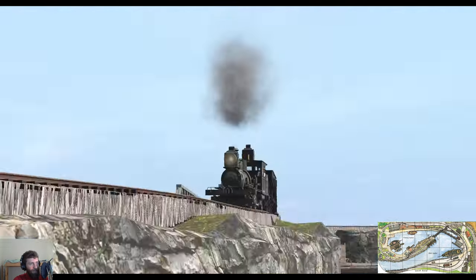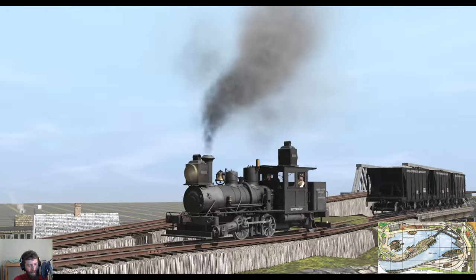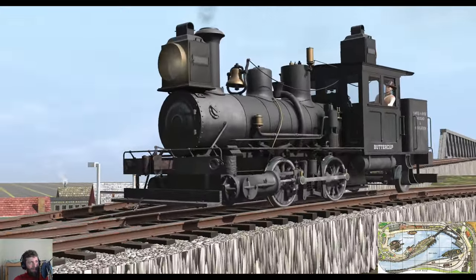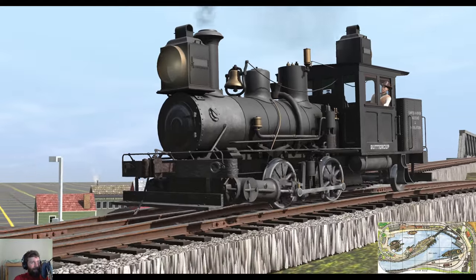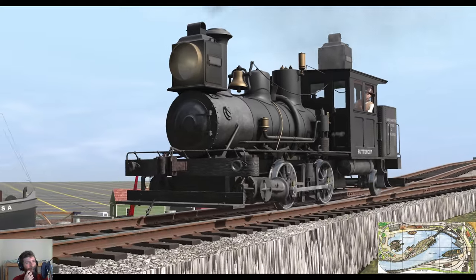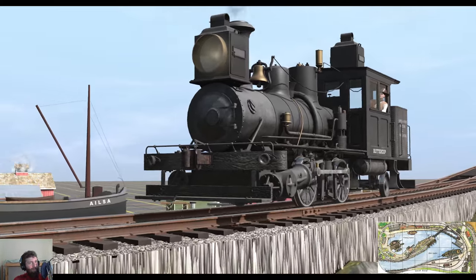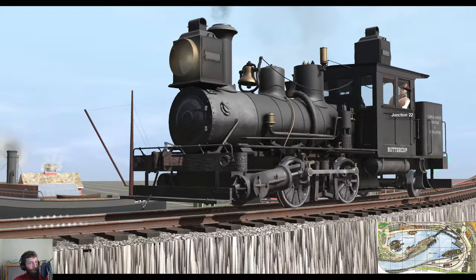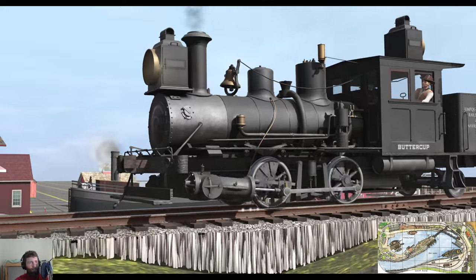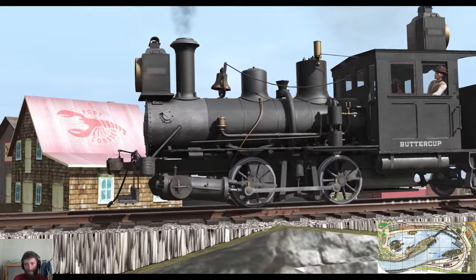While we're going down, since we're going through the sort of less scenic area, we'll take a moment to really appreciate the fine attention to detail that Mike's put in on this engine, because it's super cute, and I just love those oscillating cylinders. I never knew that was a thing, but there were some engines, some locomotives built that had them. I think they were more common in logging railroads, which is fitting because this is something of a logging railroad.